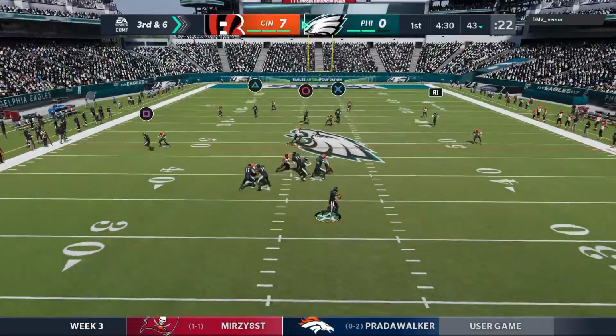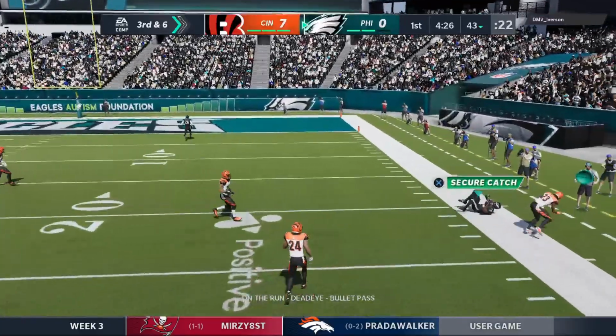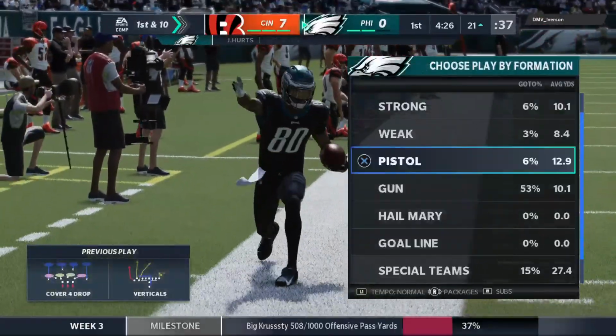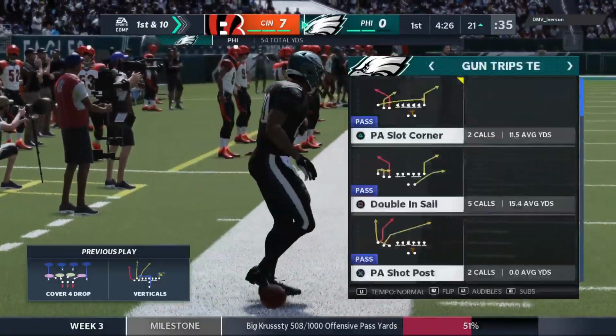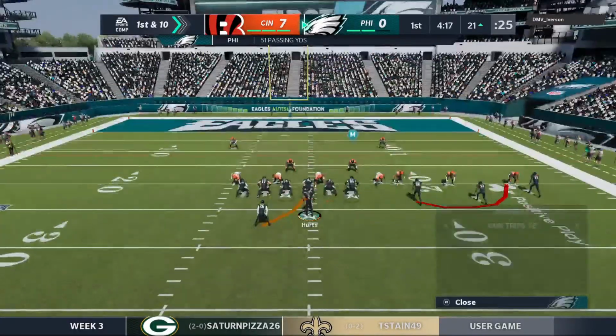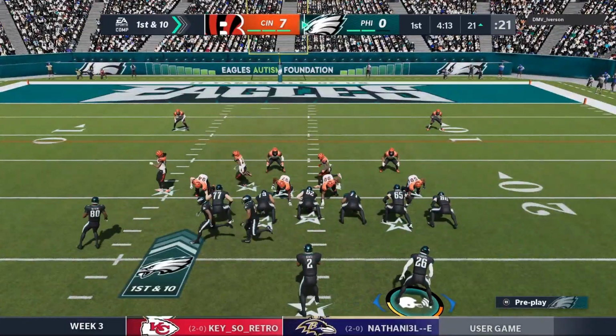From the gun, it's Hurts. Flushed out right. On the run, he'll let it go deep. It's caught inside the 25. He's going to go out of bounds, but he takes this one down just shy of the 20. That one goes for 36 yards. So the big play gets him all the way down to the outskirts of the red zone here for 1st and 10.